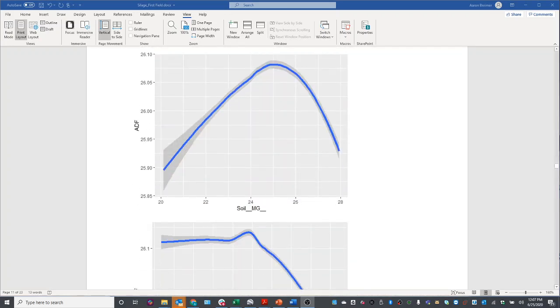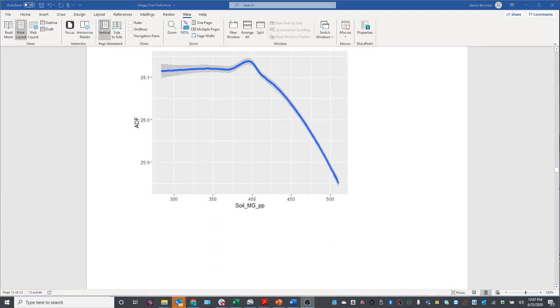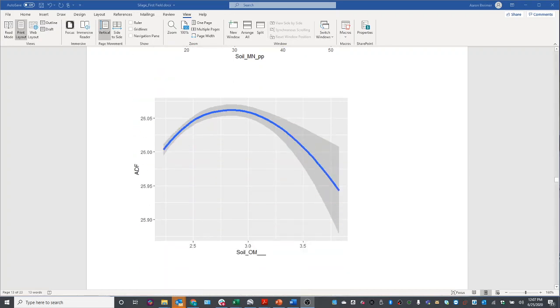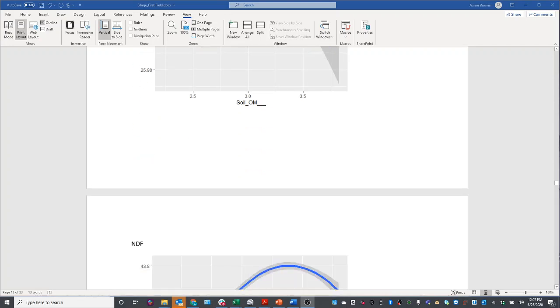There's the base saturation of magnesium. There's the parts per million of magnesium. Adding in a few micros, so manganese seems to have some type of a relationship going on there. There's that organic matter again. So once again, as the organic matter is getting richer, it starts to drop off. But keep in mind, that's a pretty big error bar. So I'm not sure. It doesn't look like there's a whole lot of data points way out there.